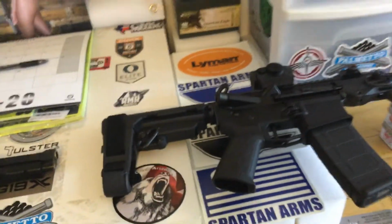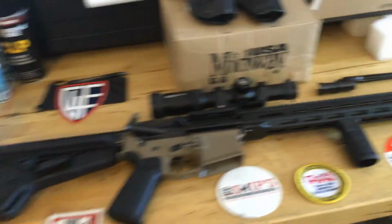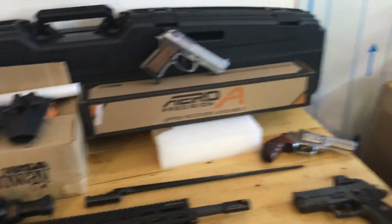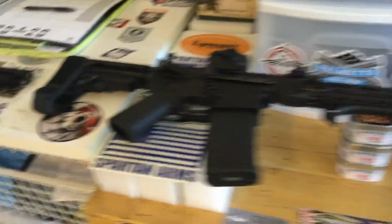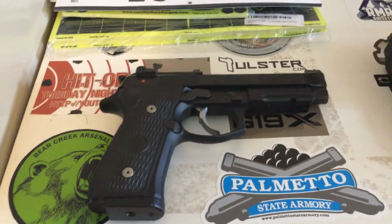So that is my top 5. I hope you agree with them. I think they're pretty solid choices, and I'd like to maybe see people do videos of what their top 5 would be of what they own. But number 1, by far, Beretta 92 G Elite LTT.